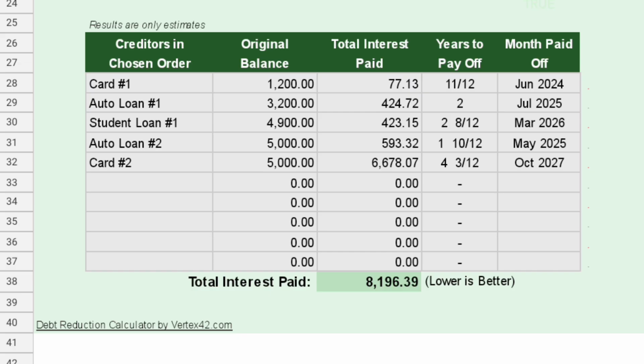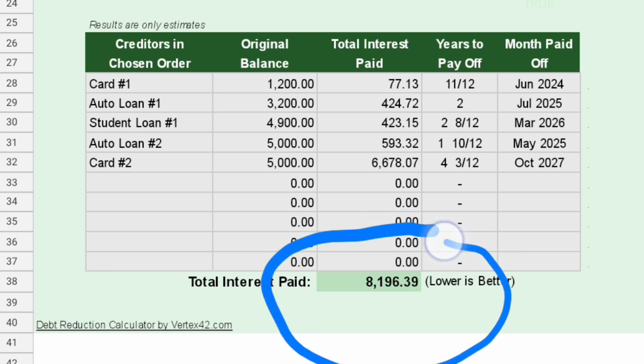Now you see here at the very bottom that it's going to show you that the interest paid on this is $8,196.39 by the end. Keep that in your mind, because I'm going to show you something pretty crazy about what could happen by using a different method. This one's definitely the most psychologically proven to work because it's the most motivating, because your snowball grows faster with this one than any other method.